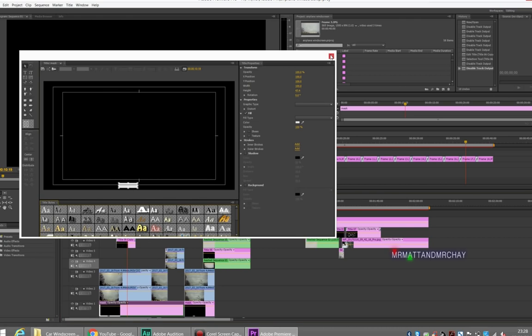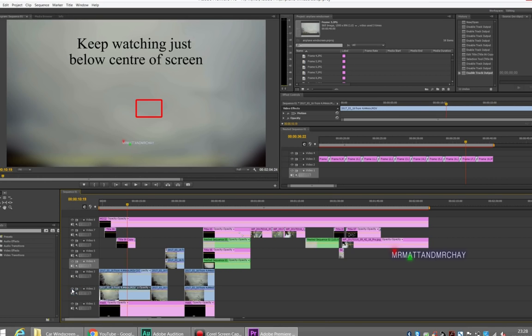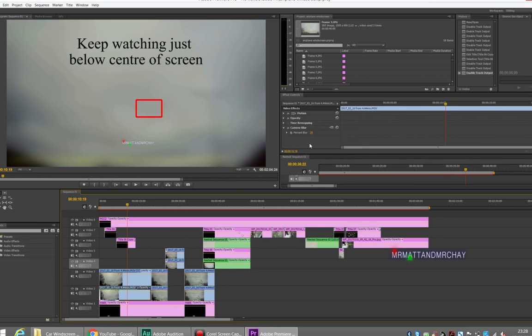That's the mask. Then you need the original footage, but blurred. So I've copied that, put it here, and blurred it. There we go. If I click on that footage and then go to the effects control, there's my camera blur that I've added on. So let's increase that. There we go. It's completely blurred now. Let's put it back where it was.